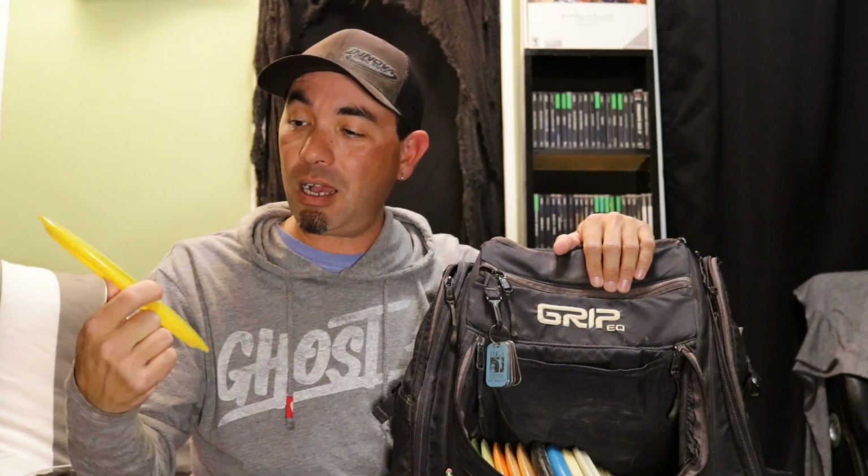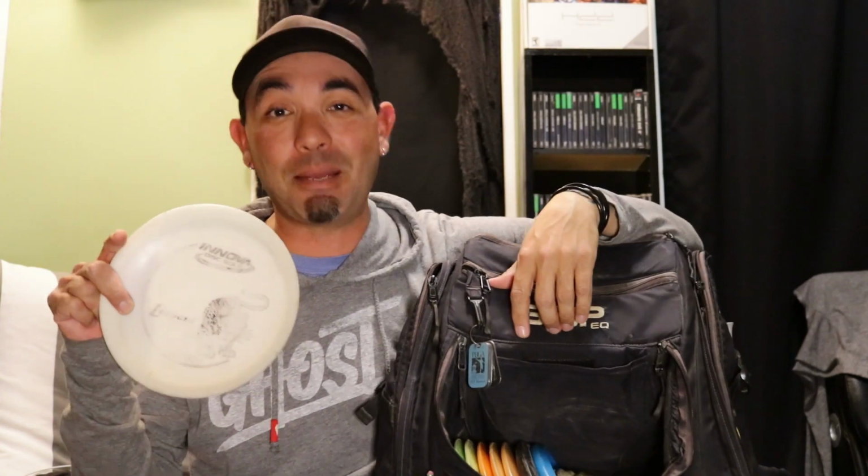Next is a 12-time champion T-Bird. For the most part, it flies pretty straight. The next Fairway Driver has kind of a funny story to it. This is a DX Leopard.